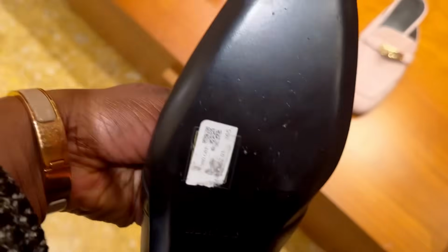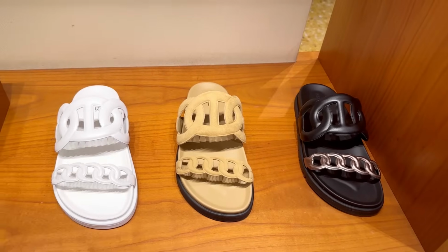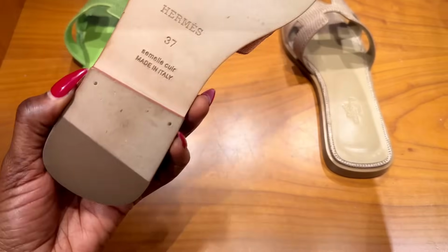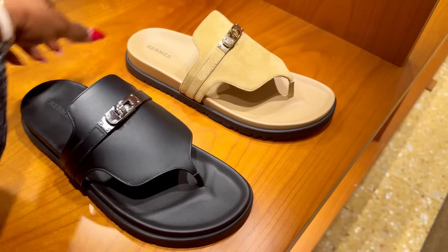And I also came across a few more sandals. You're going to see these dad sandals, one of my favorites for spring summer. And those are the orange sandals that I came across the day I was filming. It was this orange one. The price is here. And yeah, lovely things from Hermès.